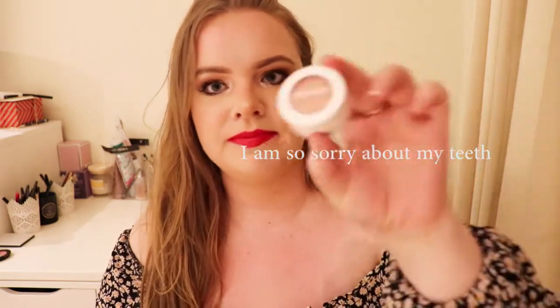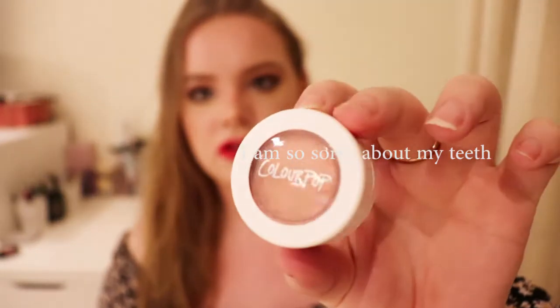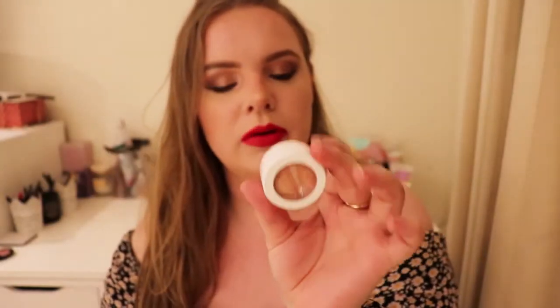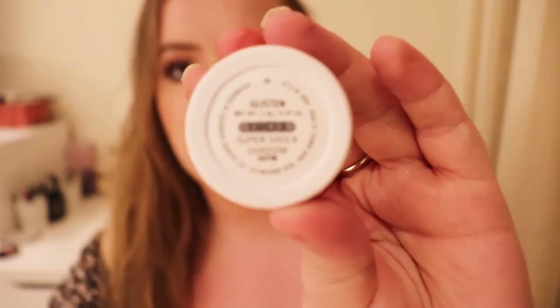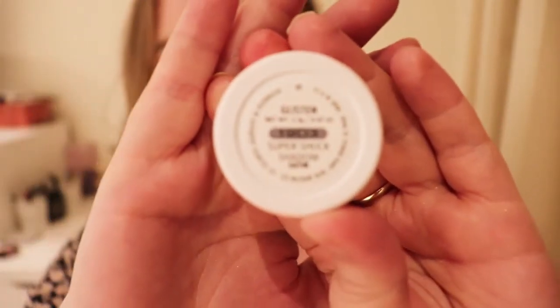I'm cruel. I get crueler. For a collab product, maybe I didn't spend enough time going through my collection, but I think the only collab product that I have is a Kathleen Lights collab with Colourpop. So, a Super Shock shadow in the shade Glisten. That's the Kathleen Lights, the 4 Super Shocks, one of them anyway.